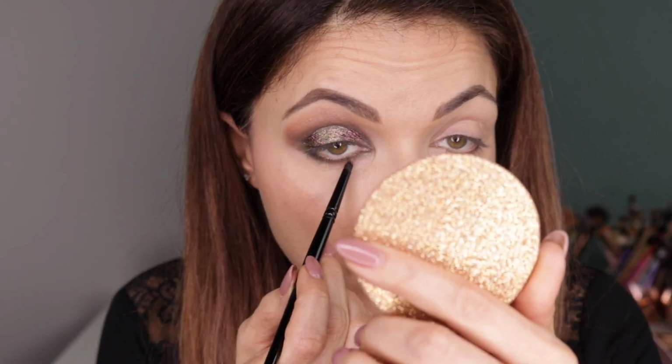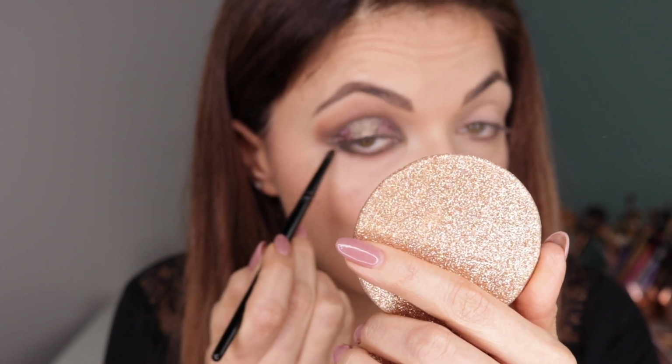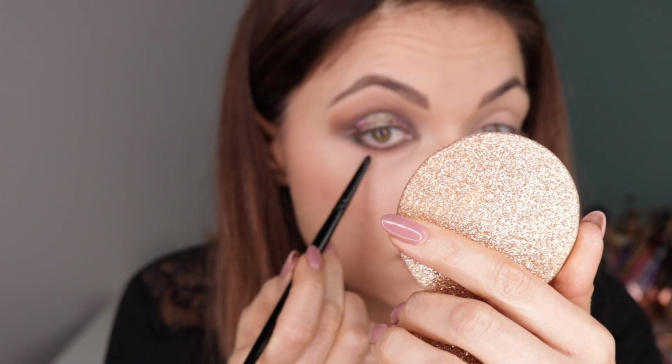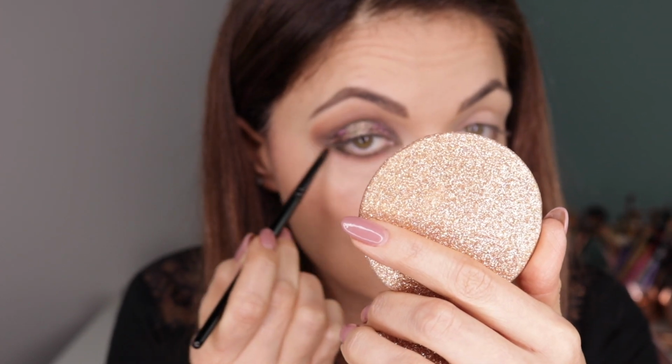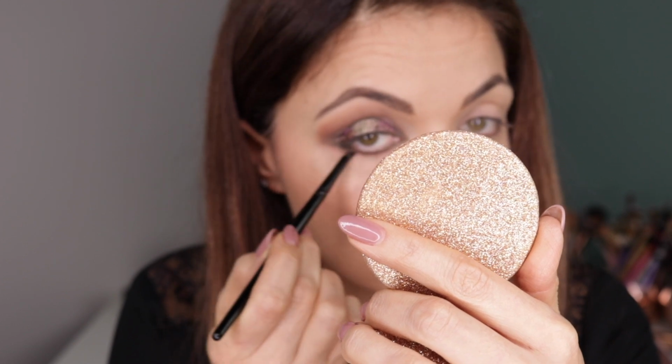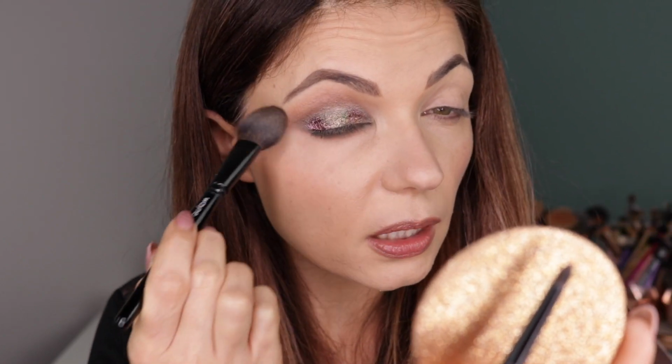And then just wiping off that brush, I'm gonna do the same Picking Peaches color that we did on the top to soften this edge a little bit. All right, well, it's not a look that's for the faint of heart, but I think once we get some liner and some mascara on, we will be good to go.